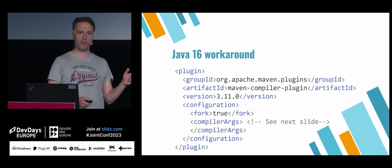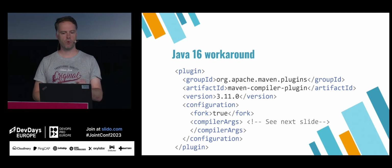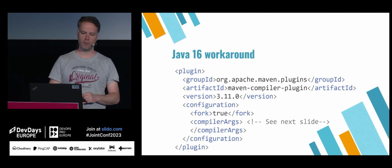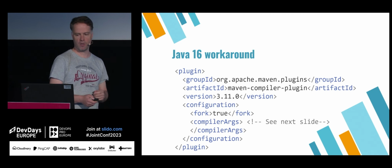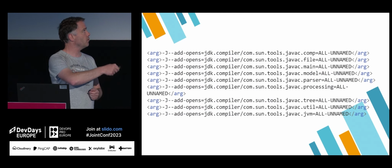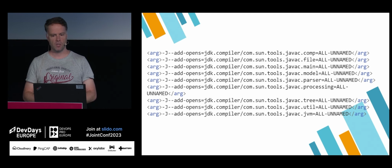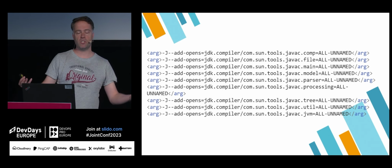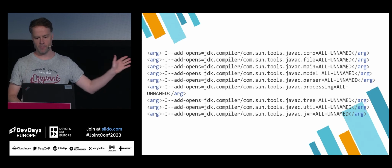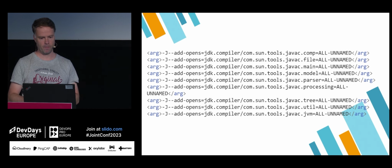However, if you cannot upgrade your dependencies or you have a lot of code that uses internals, there is a workaround. For example, if you use Maven compiler plugin, you can specify the compiler arguments like this, which basically again opens up those internals for your application. It's ugly, of course, because there is a reason they try to shield it away. It's like breaking into a house. But if really necessary, you can do this. Of course, I recommend first updating all your dependencies and see if you can prevent this.